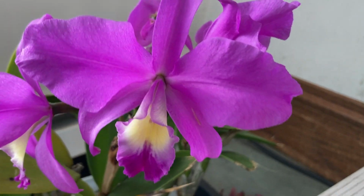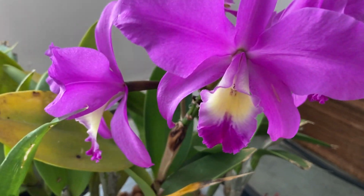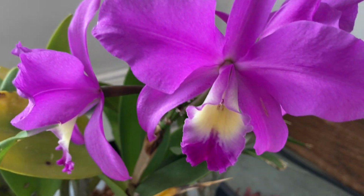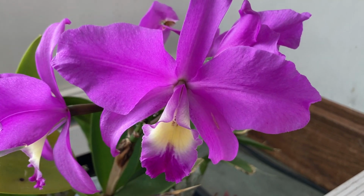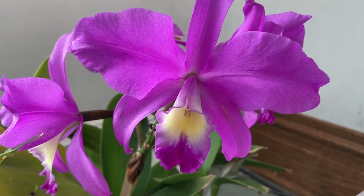Here is the Merino Hava Hollowed Abundance. This is the one that the slugs got to, so I don't think I'm gonna take it, but it's a very nice bloomer and it blooms for me every year.